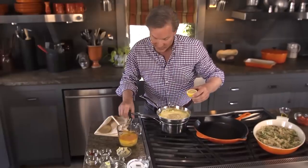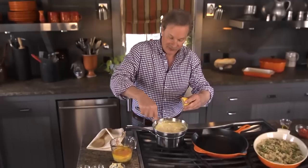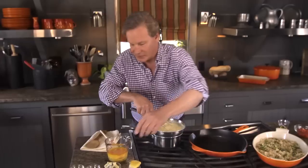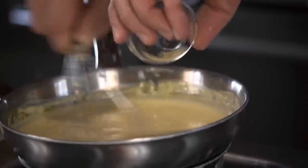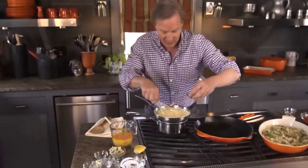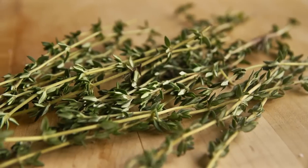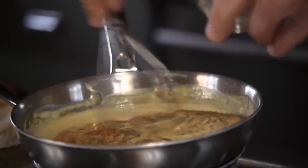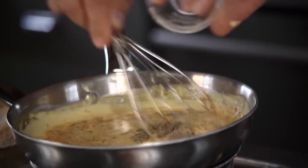I'm gonna take my whisk so I can really get this going together, and I'm gonna take 1/2 lemon and squeeze all the juice out of it. Now, of course, we wanna season this, and what I want you to do is take 1/2 teaspoon of salt, 1/2 teaspoon of just a little raw sugar, 1/2 teaspoon of paprika, beautiful color, and 1/2 teaspoon of thyme. You could use ground or just whole thyme leaves. And then 1/4 teaspoon of black pepper.